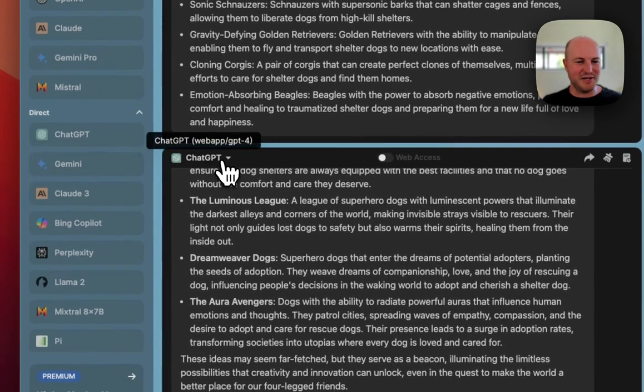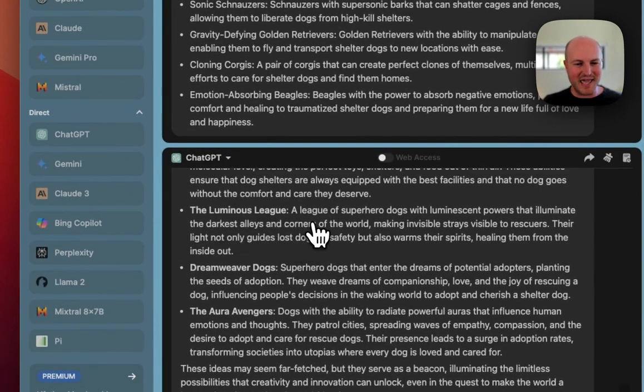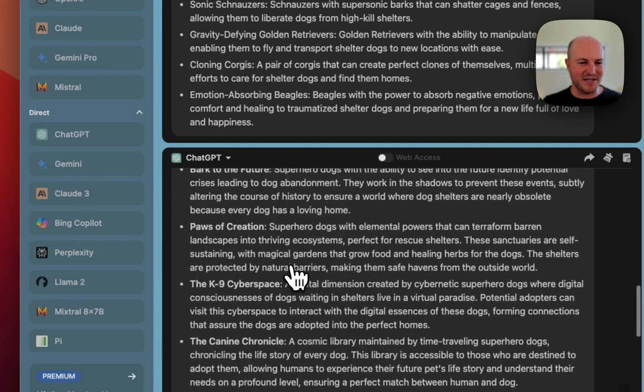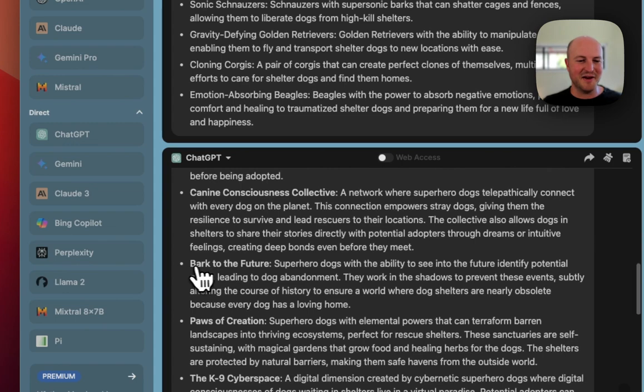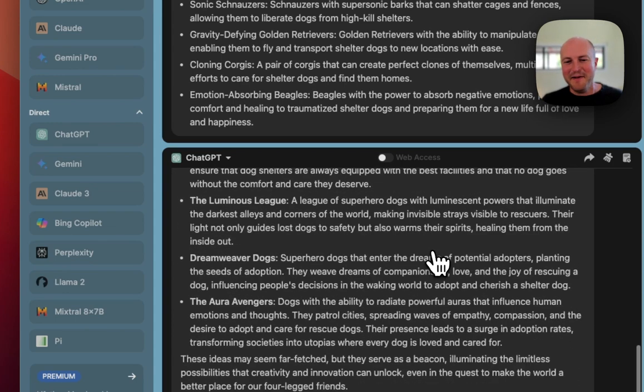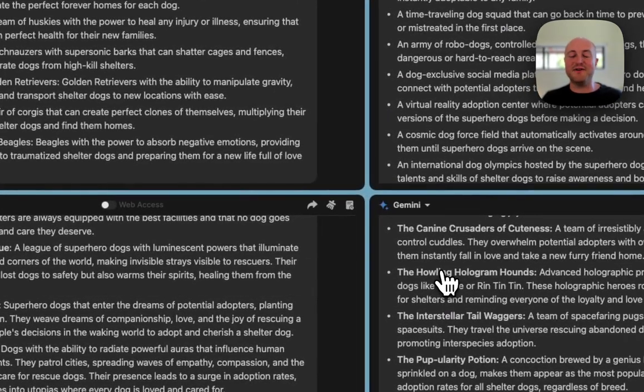Last stop, we got ChatGPT 4. We got the Luminous League, a league of superhero dogs with luminescent powers that illuminate the darkest alleys and corners of the world, making invisible strays visible to rescuers. Their light not only guides lost dogs to safety, but also warms their spirits, healing them from the inside out. So I think that's really nice. We've also got a few cyberspace ones as well: The Paws of Creation, Bark to the Future. That's great. So you can see each model gives a different output.